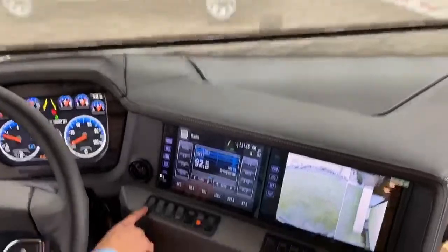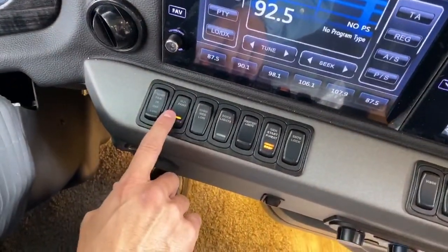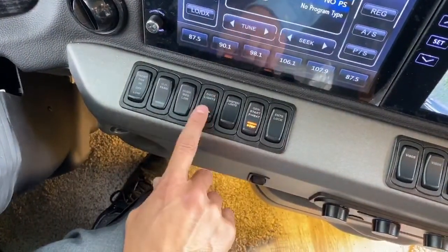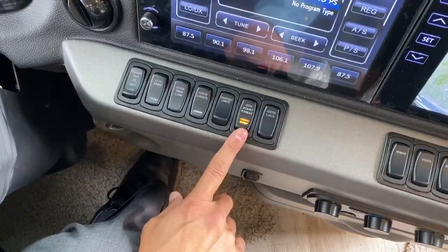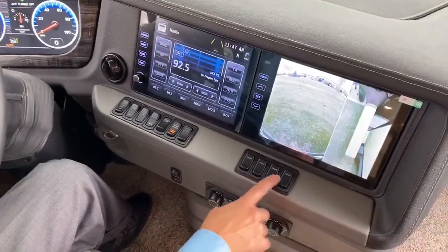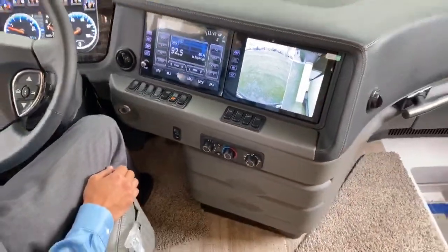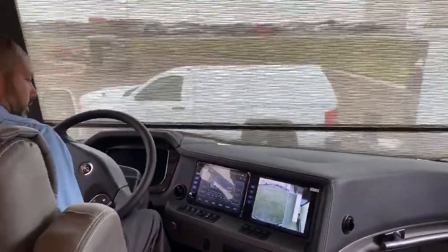Let's see here. So on these controls, you're going to have your front fan, your overhead fans, your docking lights that I talked about, your courtesy lights, and then here's your gen on and off, and then your entry door locks. You have your visors for the front, your shade, and then your visor for the passenger side. All right, I'm going to shut this off.